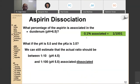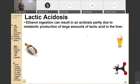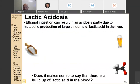Okay. So let's talk about lactic acidosis. Here's an example of something more complex that I'm just going to give you the high level of. When you consume ethanol, a beer or bourbon or wine, it can result in acidosis. And that's partly due to the metabolic production of large amounts of lactic acid in the liver.